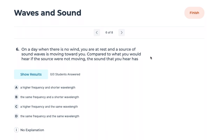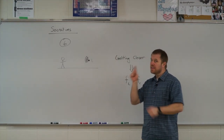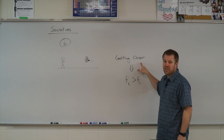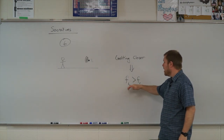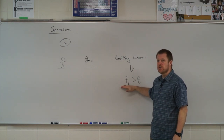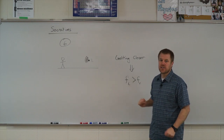On a day when there is no wind, you are at rest and the source of the sound waves is moving toward you compared to what you would hear if the source was not moving. The sound waves you hear... All right, so in this case, the source is moving toward you, but the key idea here, you're still getting closer. Whenever the source and the listener are getting closer together, a larger frequency is observed than is emitted. So a larger listening frequency than a source frequency.